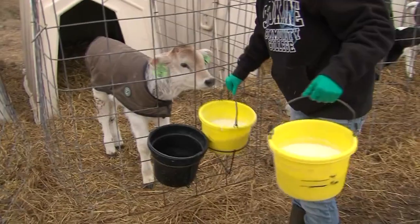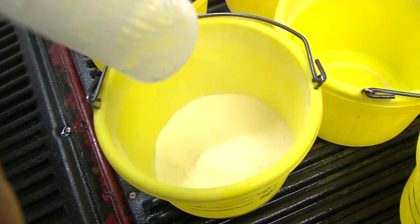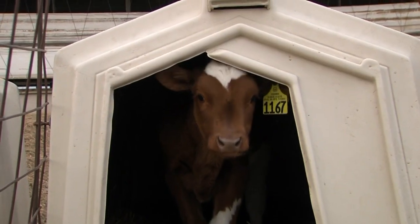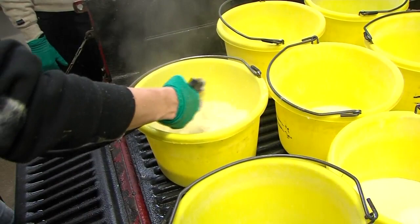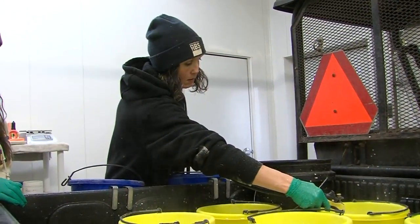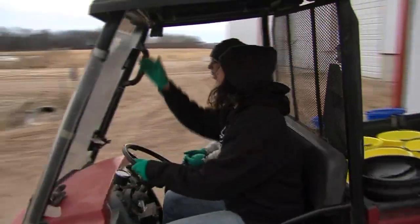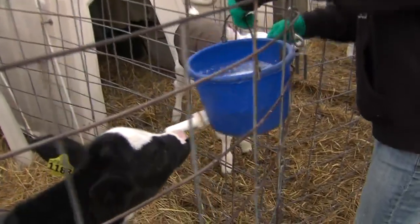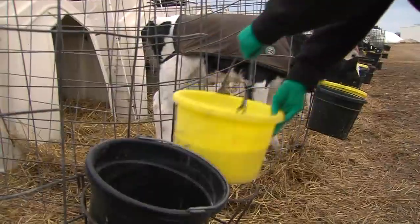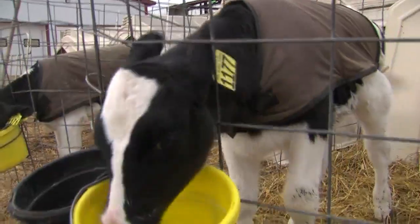We can increase the fat content or supplement with fat to help boost a little bit of energy on those really cold days, or we can increase the amount of powder or milk replacer in the liquid volume form. So they're still getting the same amount of volume, but there's more content inside that milk replacer. But when we do add milk replacer or more powder or solids, we don't want to extend beyond 12.5% because then we get some digestive issues.